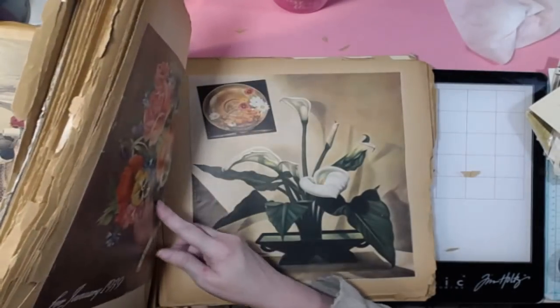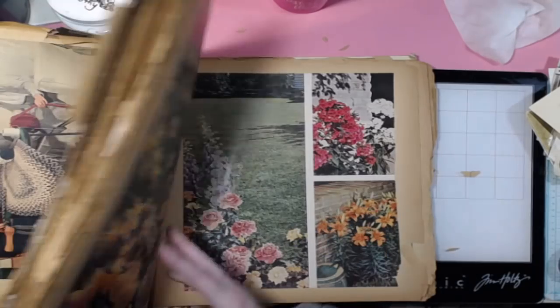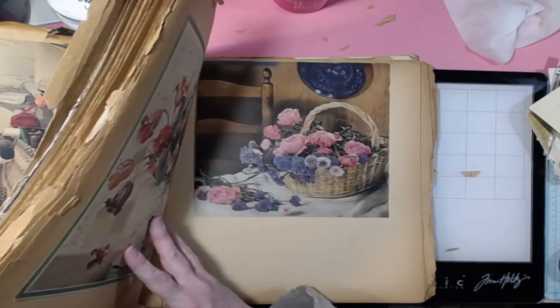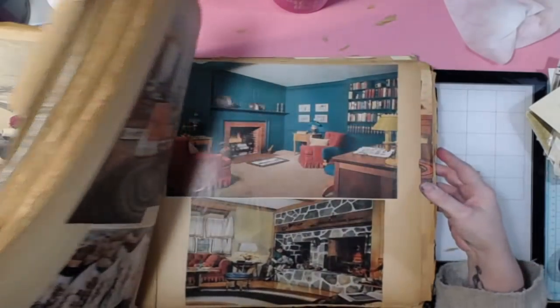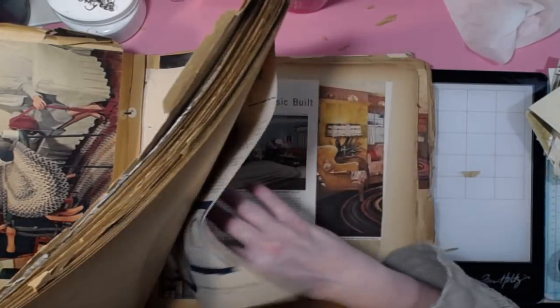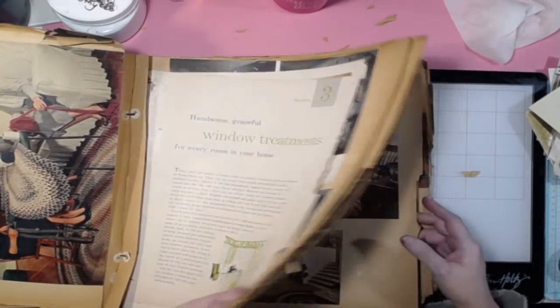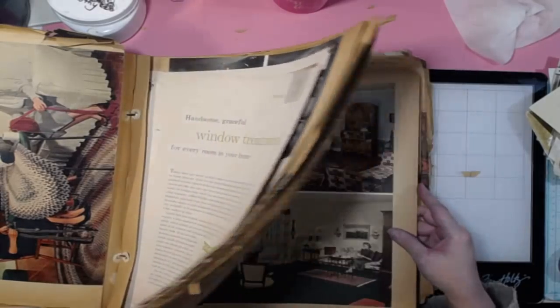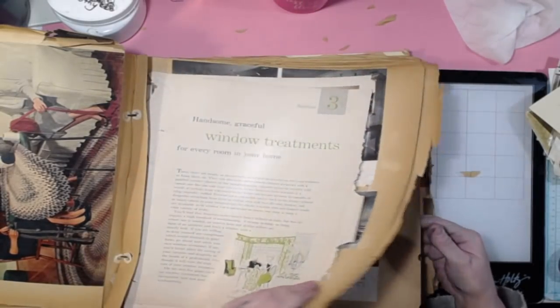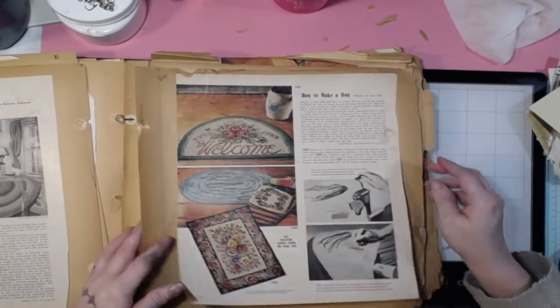There's all flowers on that side. Ooh, there's a good one there. There's some really good flower pictures that would be great. Oh, look at that one, too. There's all kinds. And, of course, more house pictures. This person was obsessed with decorating. Maybe they were a decorator. I don't know. That's cool, though. I like looking at stuff like that.